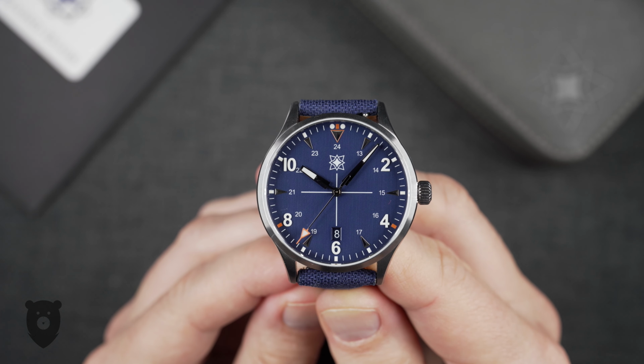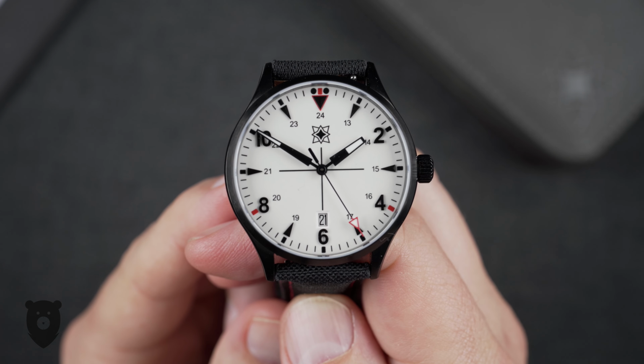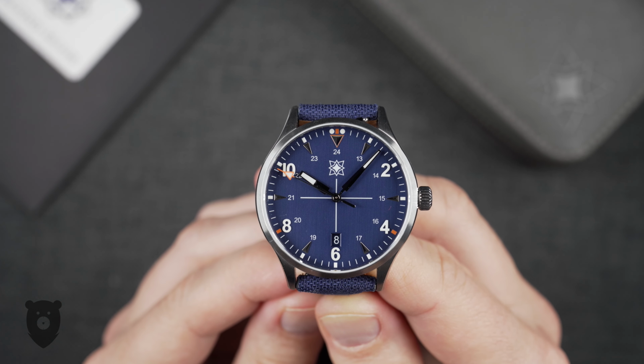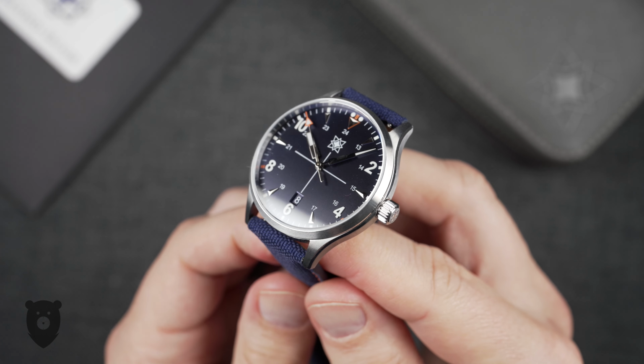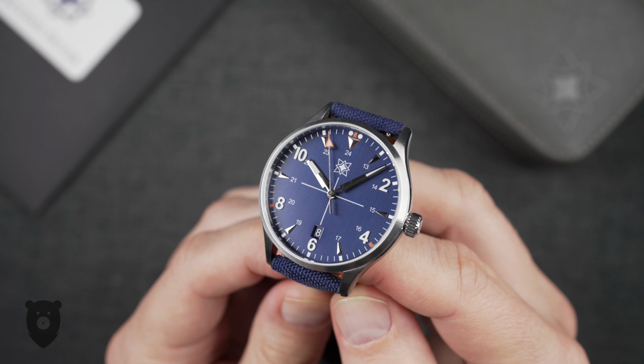I had two of the colorways here today, the Service Blue and also the DLC Black with a full lume dial called the Beacon. I've decided to mainly cover the blue, but I will share the lume shots from both, which is really what you want to see anyway from that black model with its full lume dial.